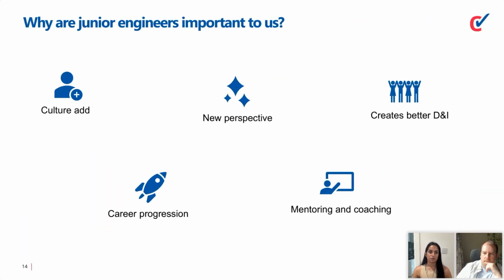So just moving on to why are junior engineers important to us? So I think there are many reasons why we want to encourage more junior engineers to join us. We've recently gone for a shift of wanting more junior engineers, and we've actually had a few shifts recently where we've had people shift from different roles in the company and actually start their first engineering role as an associate engineer. And we found it to be hugely beneficial.